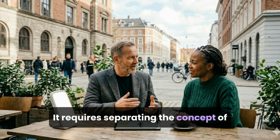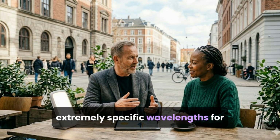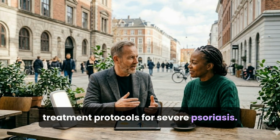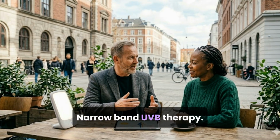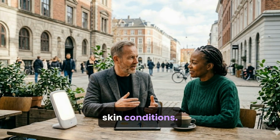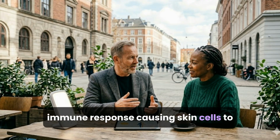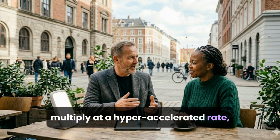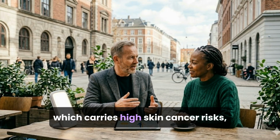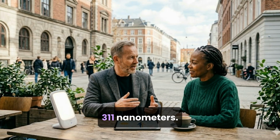It requires separating the concept of general sunlight from the isolation of extremely specific wavelengths for targeted cellular outcomes, like the treatment protocols for severe psoriasis. Oh, right. Narrowband UVB therapy. Yes. Dermatologists utilize this for autoimmune skin conditions. Psoriasis involves an overactive immune response causing skin cells to multiply at a hyperaccelerated rate, creating painful plaques. So rather than using broad-spectrum UV, which carries high skin cancer risks, clinicians isolate the exact wavelength of 311 nanometers.